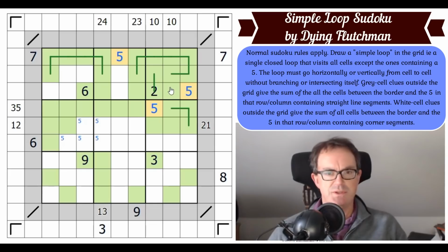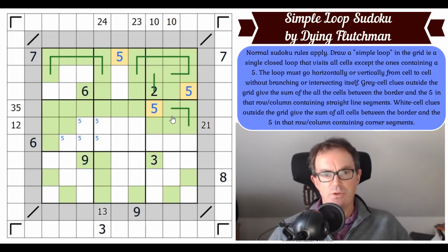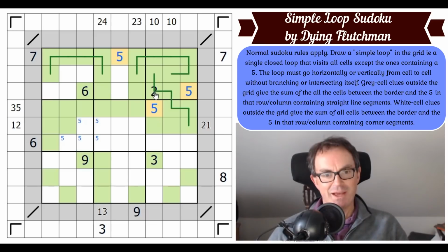Now, this cell here looks problematic to me. Yes, okay. How could the loop do this? It can't, because this is definitely loop, and the only way of completing that would be like that. And that definitely is not a single loop. We've now created at least 2 loops. So this doesn't work. So that's got to go up. Oh no, but perhaps we don't know whether it might do that, or it might do that. I'm not sure.